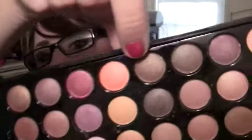There's maybe one shade in here that I see, like this color right here, that looks like it might have a bunch of glitter in it. I've never used that one. Let's swatch it a little. It does have some glitter, but it's not that bad. It's pretty. It's very soft.